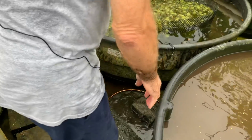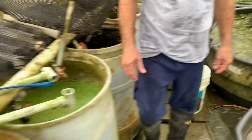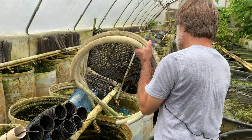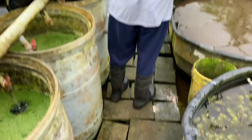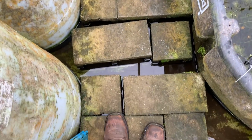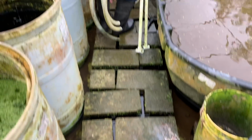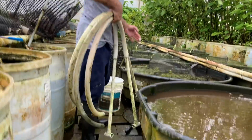Do so that we don't lose any little guys. By the way, at one time we had wooden walkways in here, and we painted them with marine paint, all kinds of stuff to keep them from breaking down, but they broke down.